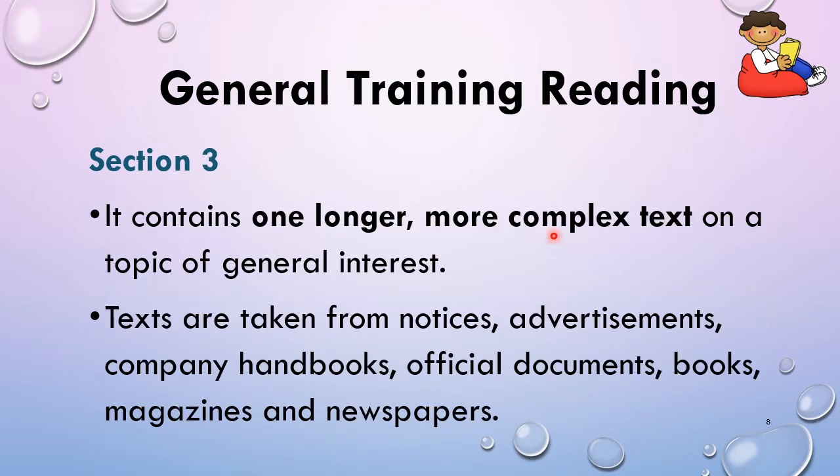In section 3, you will have 1 longer, more complex text on a topic of general interest. And texts are taken from notices, advertisements, company handbooks, official documents, books, magazines and newspapers.